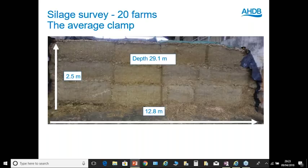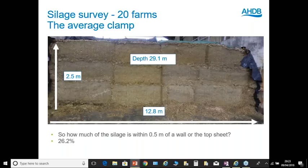We measured each dimension, the vertical and the horizontal, and the average of those 20 farms had a height of 2.5 metres and a width of 12.8 metres. And from that, I calculated how much of that volume of silage was within half a metre of the wall or the top sheet, and in the average clamp 26% of the silage is within half a metre. Now, this is the area that farmers tell me, oh, I've only got a bit of waste on the side, it's not important. It adds up to a significant proportion of your silage.